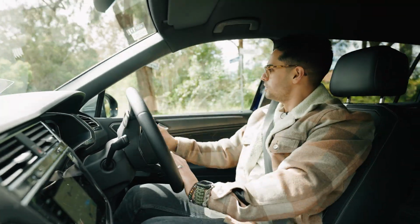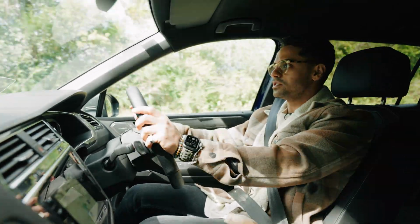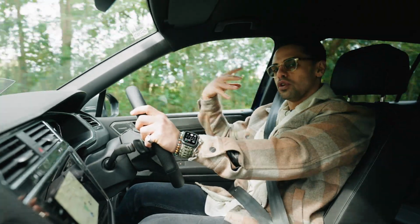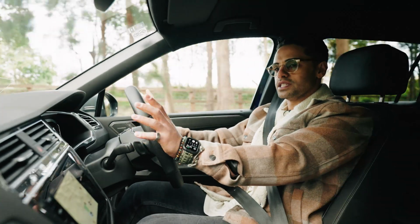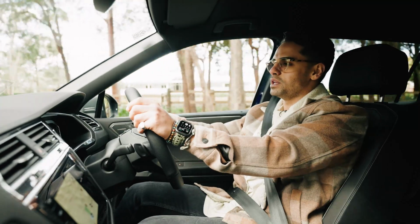In terms of comfort, well, it's very comfortable. These leather R-line seats are very nice to sit in. They're very body hugging. Over a long distance they feel a little bit stiff, but they're not the worst. Besides that, it's quite a nice and enjoyable car to drive and to be in as well.